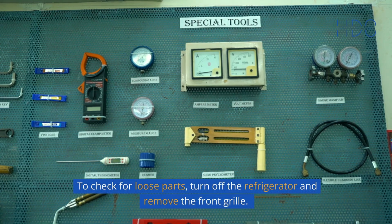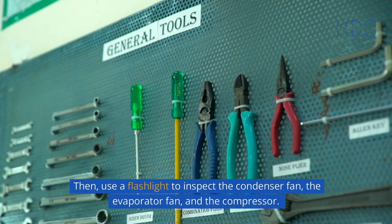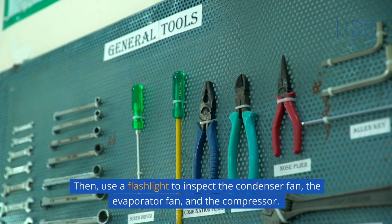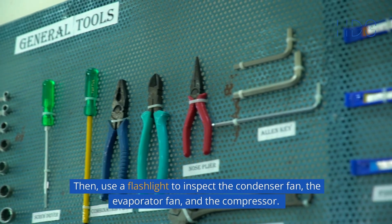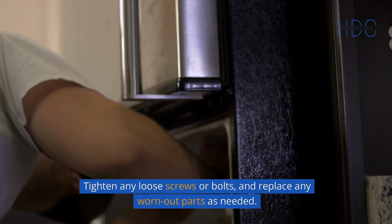To check for loose parts, turn off the refrigerator and remove the front grille. Then, use a flashlight to inspect the condenser fan, the evaporator fan, and the compressor. Tighten any loose screws or bolts, and replace any worn-out parts as needed.